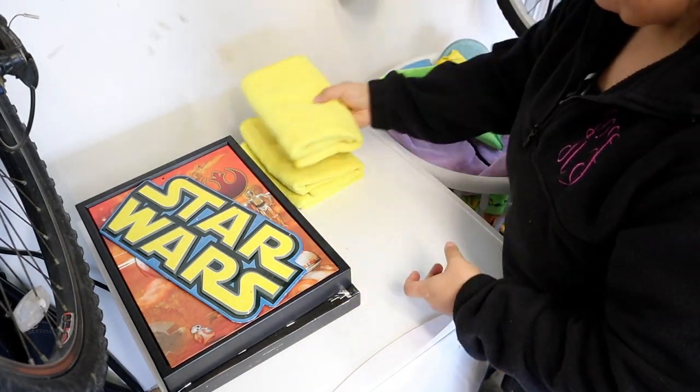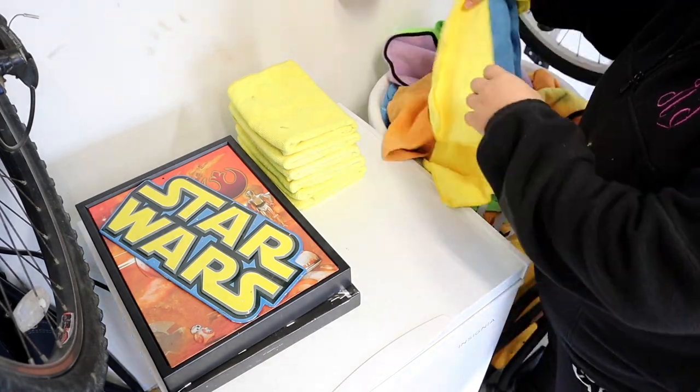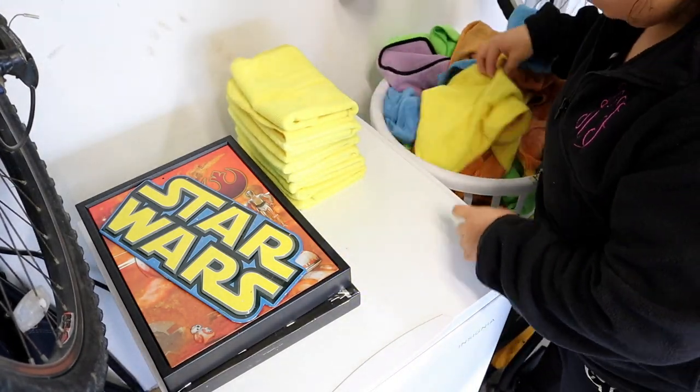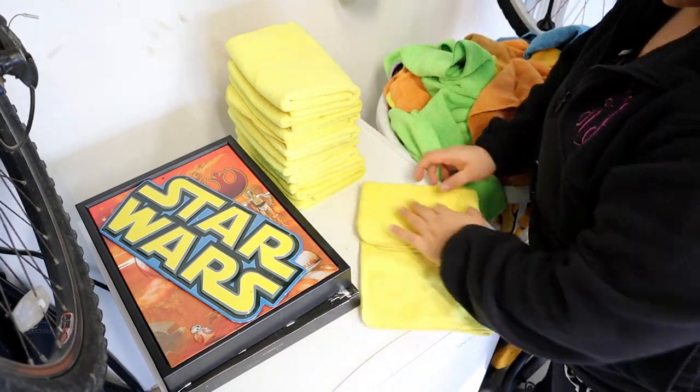But my point to the tools is just do what you can. We had a very small tool bin for a very long time. And then he just got this recently, probably in the last year. So we haven't had it that long, but we are so grateful for it. It is great for organizing all of the tools he has accumulated over the last 10 years.